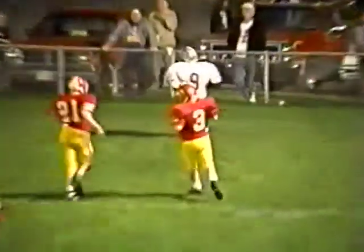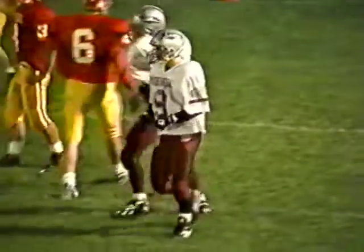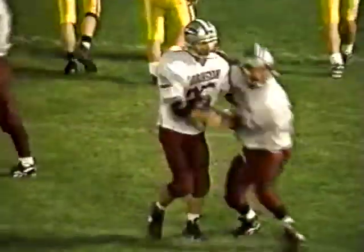There's the throw. There's B.J. Stevens, wide open in the end zone. Touchdown! Well, you called it. Bryant to Stevens, wide open in the end zone for the touchdown. Maroons now jump on top, 12-6.